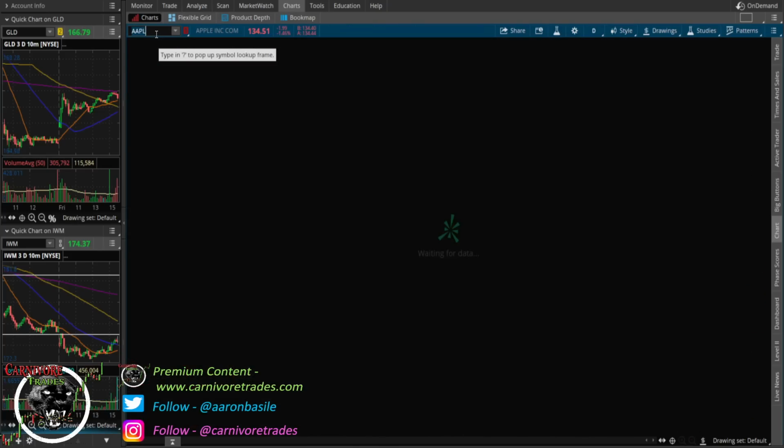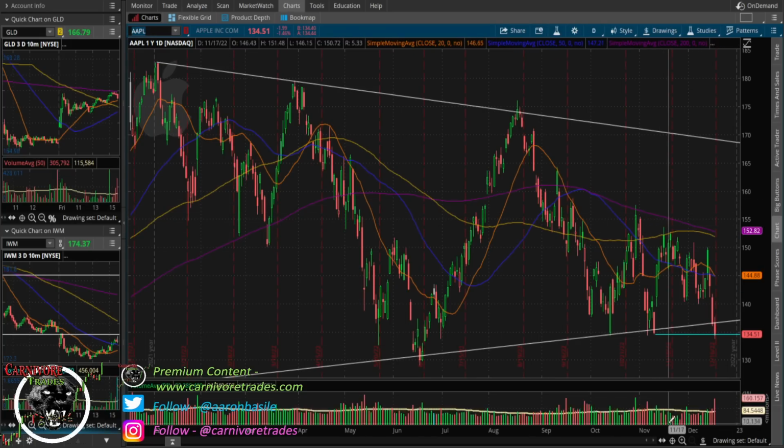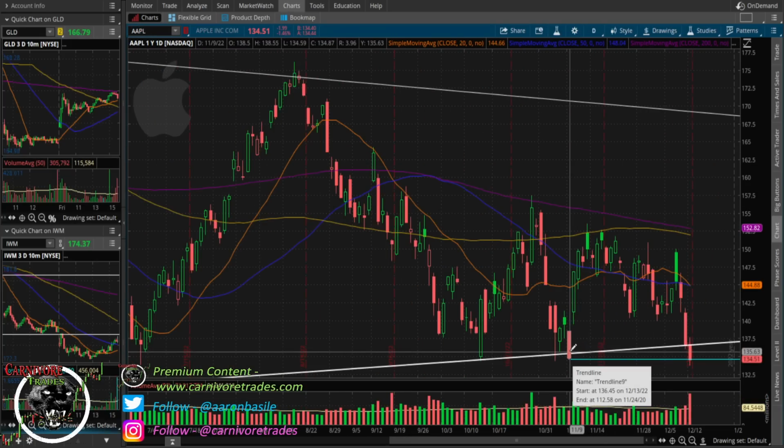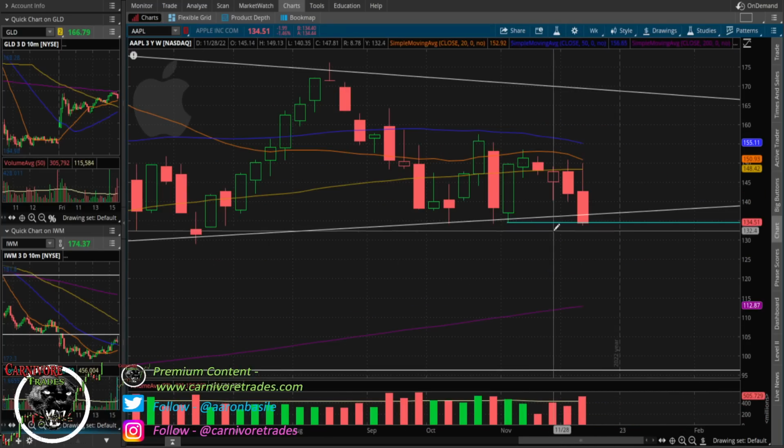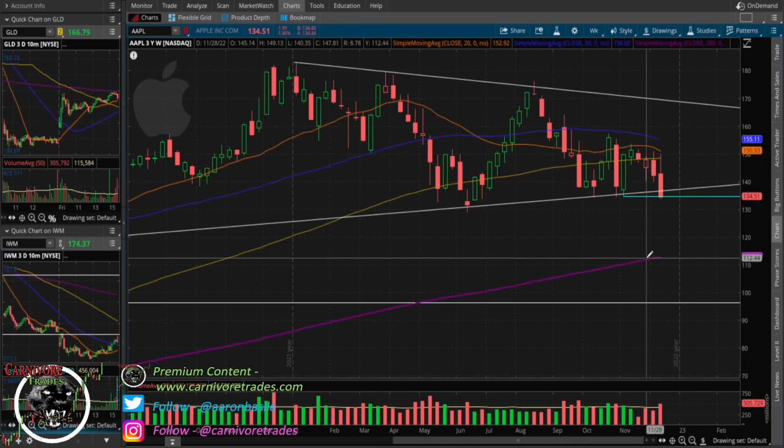Speaking of tech, let's look at Apple. I want to show you this weekly pattern here. First of all, you can see this low here. This was actually the November CPI gap on a weekly chart. You can see we closed below that low on a weekly basis. So that's a failed inside bar. So we have an up move, right?